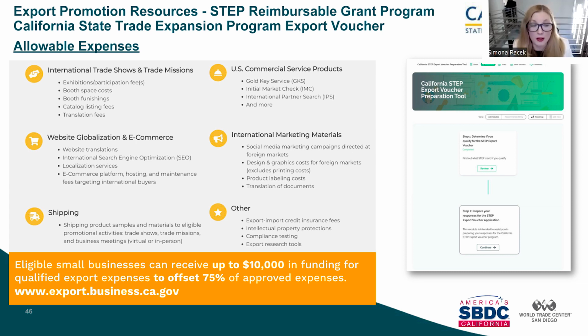And then international marketing materials and social media campaigns: building your brand awareness, building your social media campaign, building the materials that you will be sharing with your international distributors. All are activities that are important for promotion, and most of them could be covered by this grant. Additional important promotion activities are export credit insurance premium fees, intellectual property protection, compliance testing, and also export research tools like Compass that Dr.